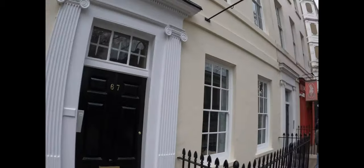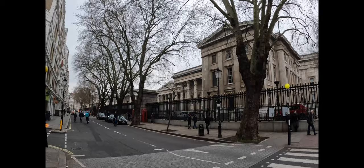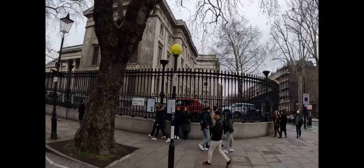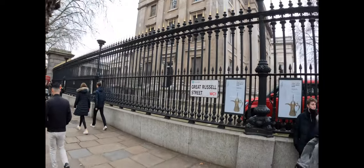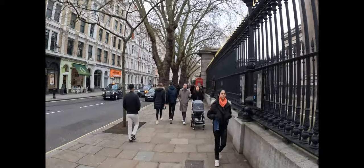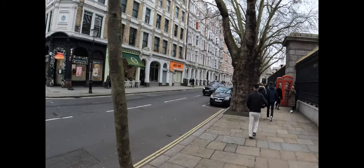Just coming up to it now. Over there in the distance, you can see it. Watch out, because these guys on the mopeds might run us over. Oh, they might do, actually. Right, here we go. Great Russell Square. That is, officially, actually, Camden. Right. All these nice little restaurants lurking around here as well.